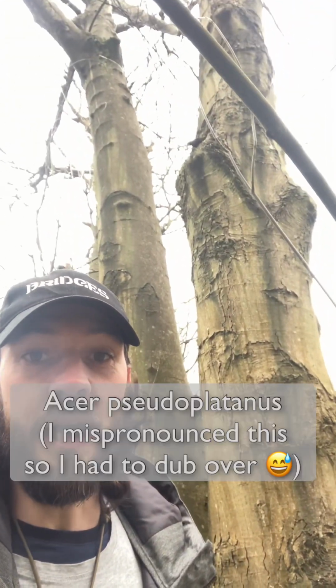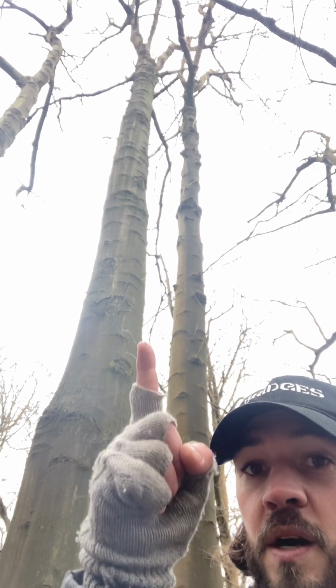And of course, no great meal is complete without something to wash it down. So I'm going to show you how to turn this sycamore tree, Acer pseudoplatanus, into a refreshing springtime drink. Before we tap a tree, we have to first identify the tree, which, as you can imagine, this time of year, late winter into early spring, is pretty difficult. There's not a lot going on up there.